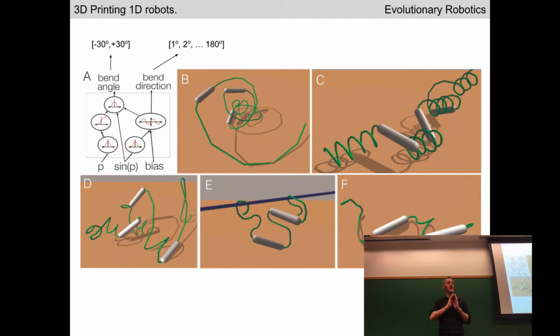A little bit later, we applied CPPNs and we painted patterns in 3-dimensional space. What was that experiment? Why were we painting patterns in 3-dimensional space?